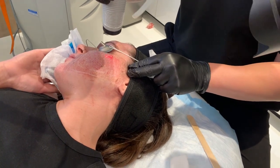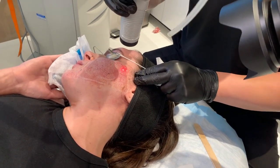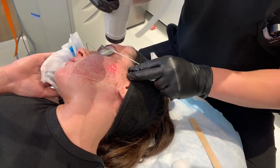Will CO2 melt filler if you have it? It does not. No, not at all. If anything, it actually activates the sculpting.